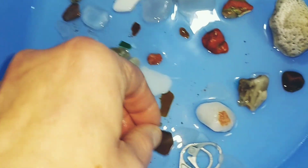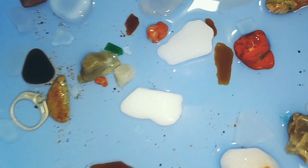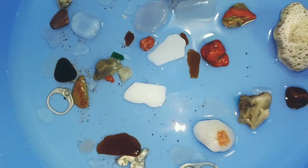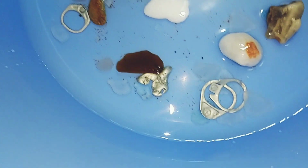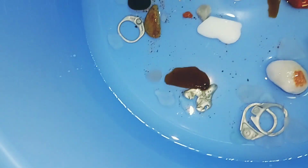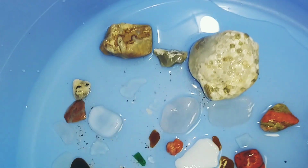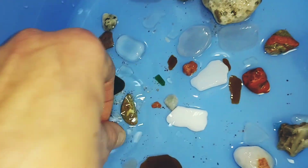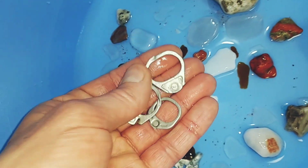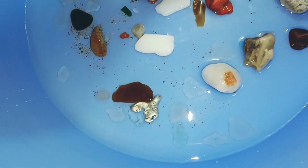A nice piece of amber. Just a few pieces of milk glass there. And some other bits that I can just add to my ridiculously large amount of beach glass that I've collected in the past 3+ years. And yes, I am doing a lot of projects with that, as well as these things, the old pop tabs or beer tabs, whatever I find out there.